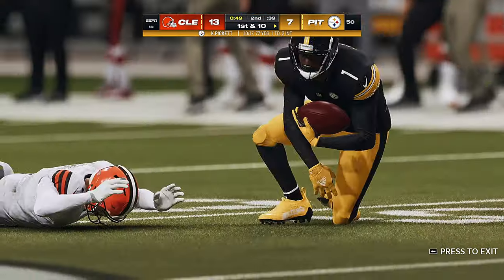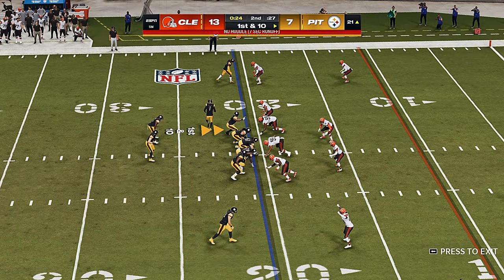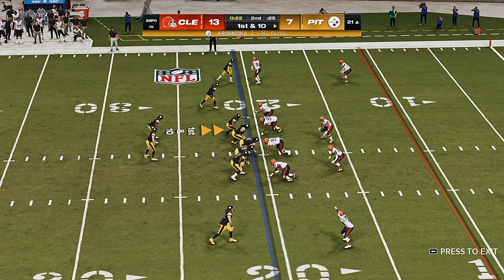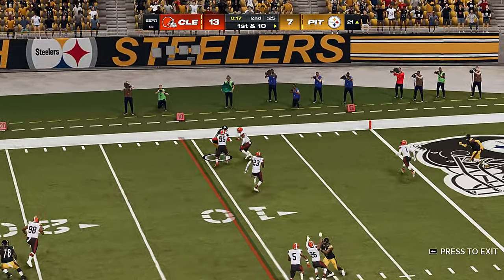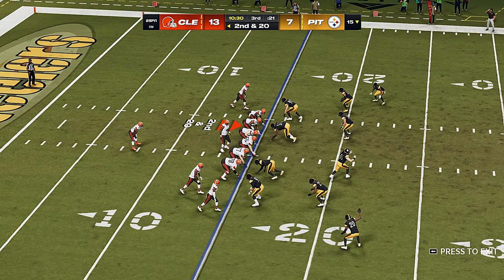Man, open is Robinson. They get into field goal range, down just shy of the 20. Dialing up another pass here. Pickett throws to his man on the outside of the 20.